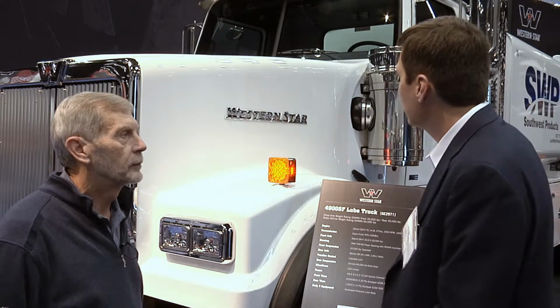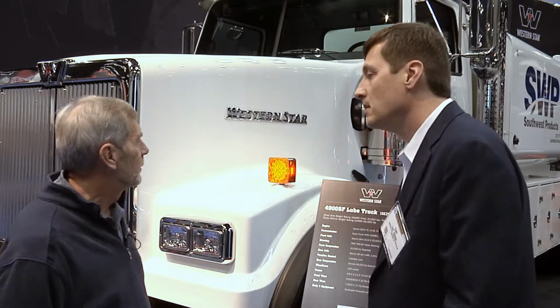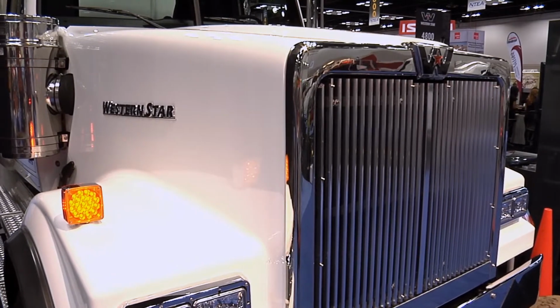Have there been any significant changes to the truck in the last few years? Really, the only changes that we have made on this model was we upgraded the interior, the upholstery, and we've made minor changes to the hood. And of course, under the hood, the regular emission changes that are mandated by the government.